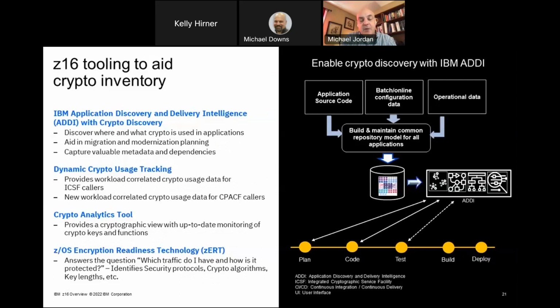And then lastly, around the crypto inventory, as I mentioned before, this was the first step in the process when we were building and designing the z16, and will be the first step of the process for organizations. Just to reinforce, if you have a z16, that doesn't mean you've solved all of your challenges around quantum safe across the enterprise. There's still additional work that you need to do to understand where and how cryptography is being used across the system.